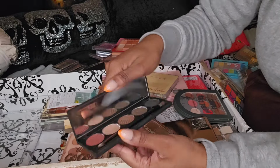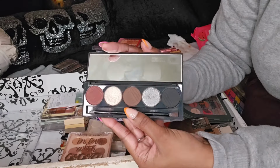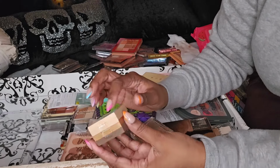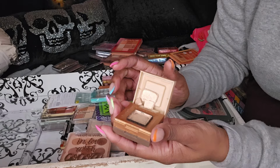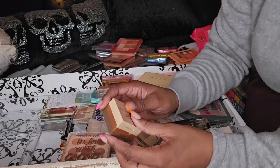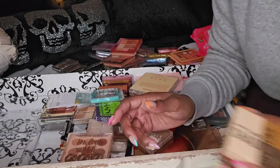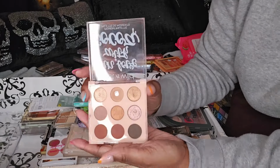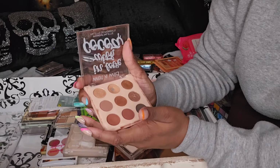Dose of Colors. Keeping this one. I gave my other one away. I'm gonna give this away. Okay, give me a reason. Declutter. And it's going in the garbage. For sure keeping this. This is Bay. I don't even know why they discontinued this. Like, this is Bay.